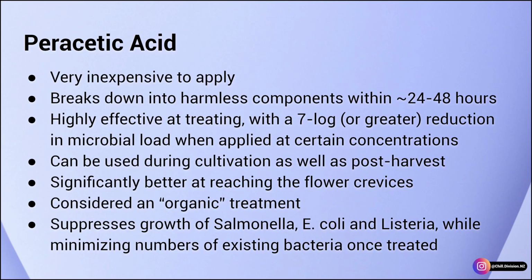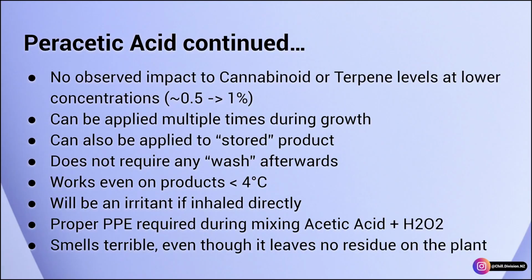However, depending on if you are looking to export, it may pay to check with your jurisdiction if they're okay with the use of it. Again, because it is hydrogen peroxide based, and, well, acetic acid is vinegar, so it's a food product. Really good at suppressing the growth of Salmonella, E. coli, Listeria. Now, so far there has been no observed impact to cannabinoid or terpene levels when we're doing it at concentrations between 0.5 and 1%, which is perfect. That's what we wanted to see. You can apply it multiple times during growth.